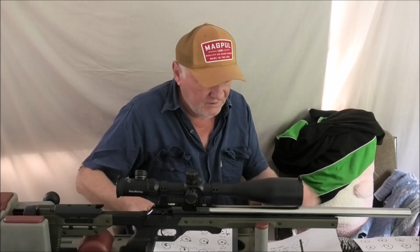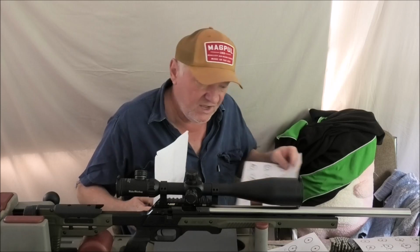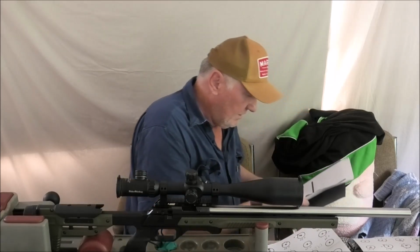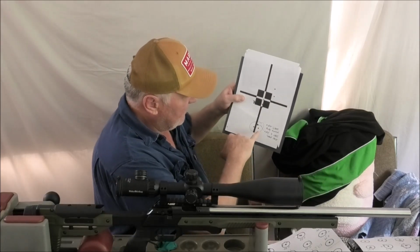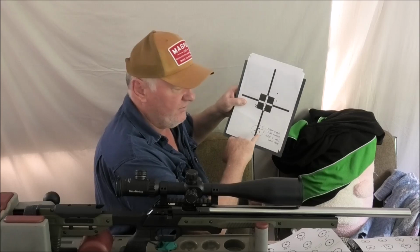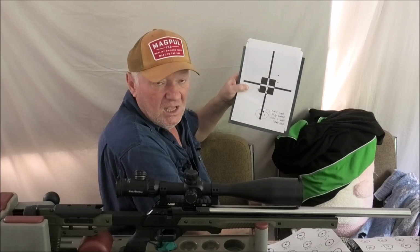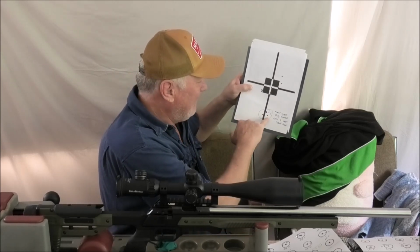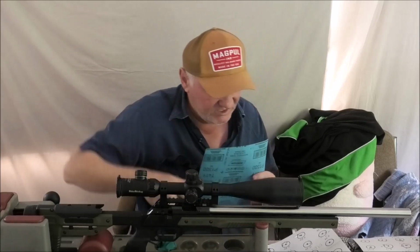Now let's go to Eley match. Okay, so I'll show you the first 3 rounds of Eley match that I put through it. I took 2 batches of Eley match. I've got 2 different batches, because that was just centering stuff and that. The first 3 shots that I put through it went through that one single hole. And I was looking at it going, yes, yes, yes. And then it went bang, bang. So that was just startling. Those 3 shots were startling.